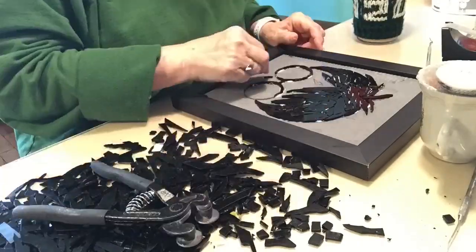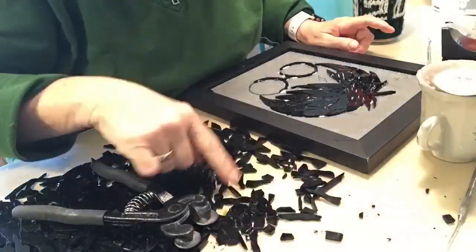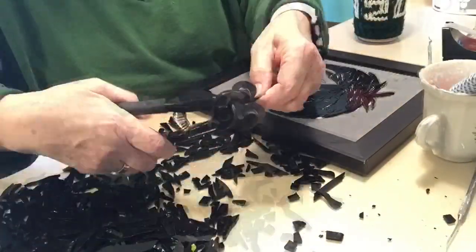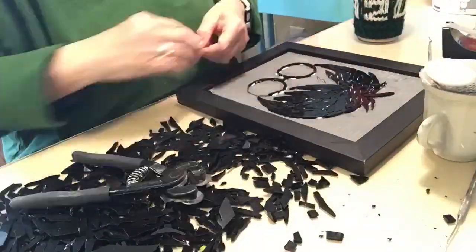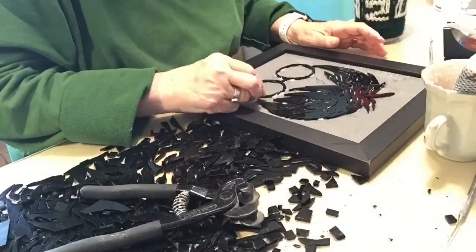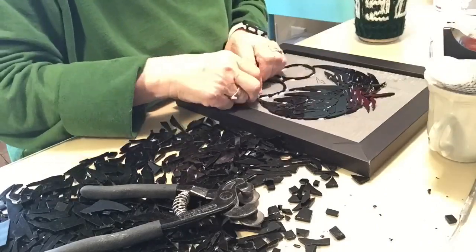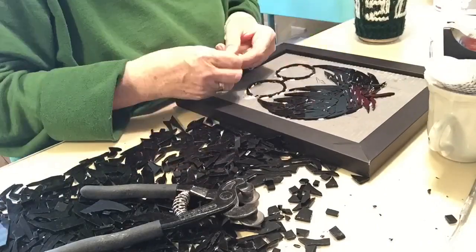It doesn't warp. And that's really important. Yes. But you have to have it inside a frame because you see the edge of it if you don't. If you have it as a tabletop or something, you couldn't do that. Sure. So you're looking for little pieces that fit, or what are you doing?